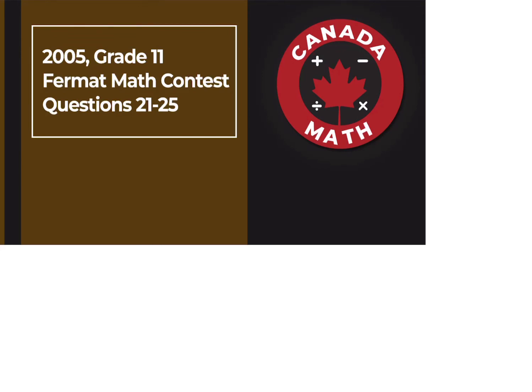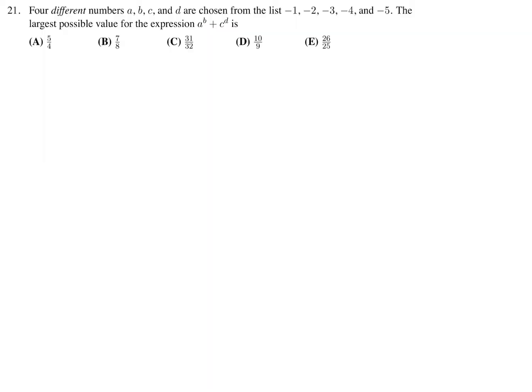Questions 21 to 25 on the 2005 Grade 11 Fermat Math Contest. 4 different numbers, A, B, C, and D, are chosen from the list -1 to -5. The largest possible value for the expression a to the power of b plus c to the power of d is.